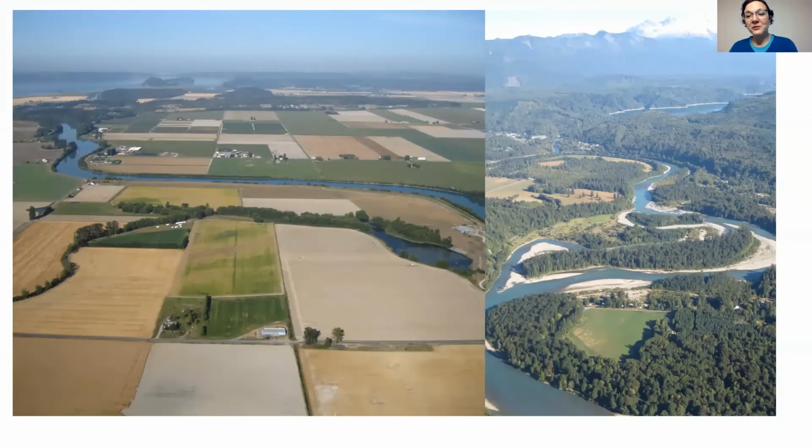Restoration projects along the river include increasing the number of side channels and other safe places for the salmon to go that are protected and particularly well shaded so it's nice and cool, and also removing some dikes, particularly towards the river delta.